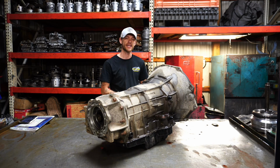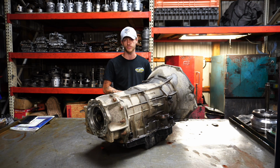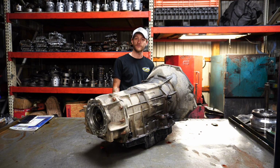Today we have a 68RFE out of a 2008 Dodge 2500. When the customer dropped this off, he said that high gear was slipping and the transmission had no lockup whatsoever. Once we got the vehicle in and put it on the scanner, we found a P0871 valve body code and a P0740 torque converter code. Let's flip this thing over, get into it, and see what we find.